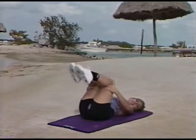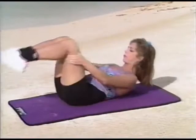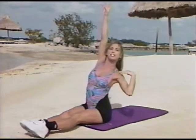Relax the lower back muscles. Slowly rock your body up. Roll all the way up and stretch out the rectus abdominis. That's it. Now for the oblique. Stretch to one side and now to the other side.